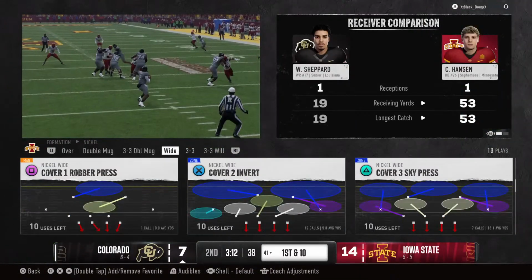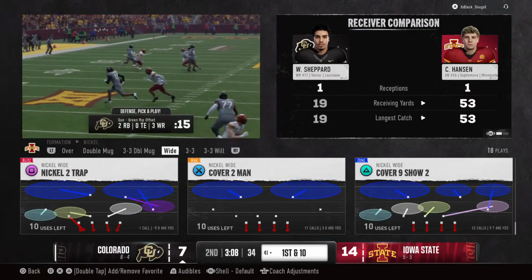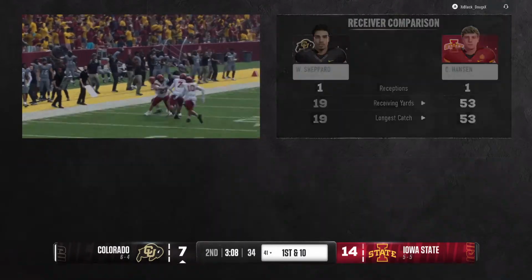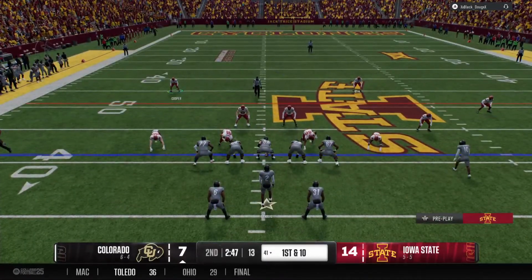Well, the defense did a nice job taking everything away down the field, but once the drag route was caught, they just couldn't rally to the ball carrier in time to make a tackle, and as a result, new set of downs. Perfect play call for that big gain to open the drive.